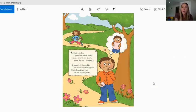Good job, boys and girls. Let's try to read it all together one more time. A tisket, a tasket, a green and yellow basket. I wrote a letter to my friend, but on the way I dropped it. I dropped it, I dropped it, and on the way I dropped it. A little boy picked it up and put it in his pocket. Okay, now we are going to sing the song together. Are you ready? Here we go.